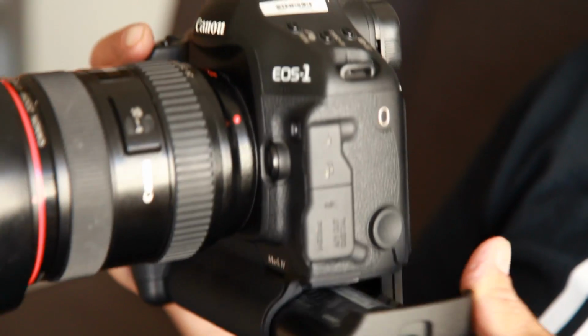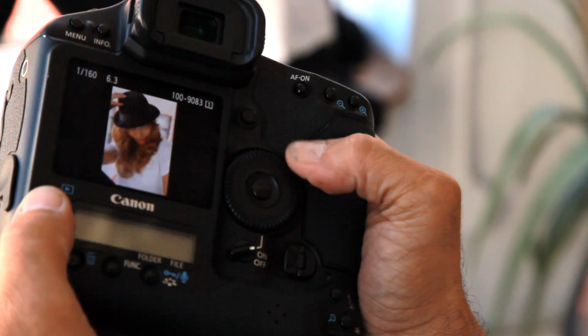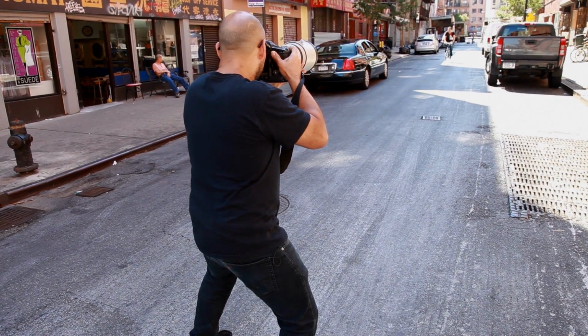It's got a really big battery. It's got a larger screen. It's waterproof. It has 45 focus points. The fastest autofocus of, I think, any camera. And it has a really big buffer. You can keep shooting for like 40, 50 frames.